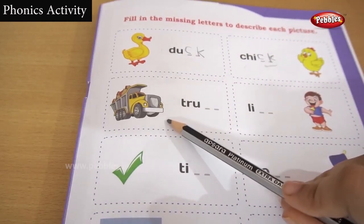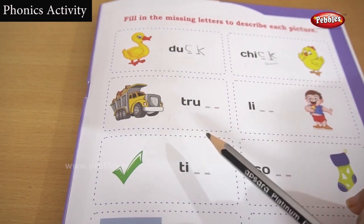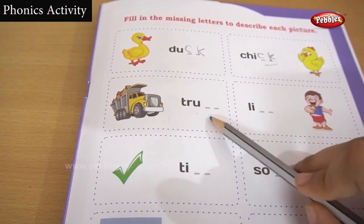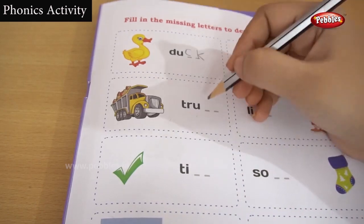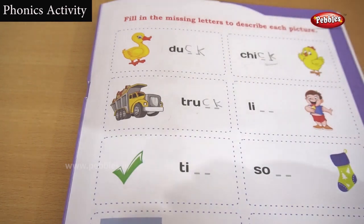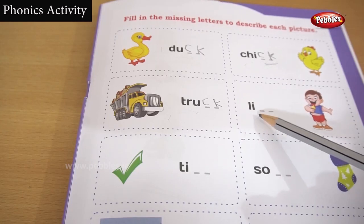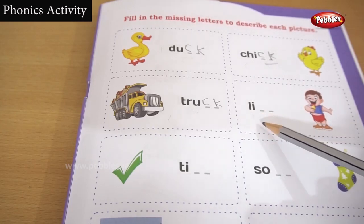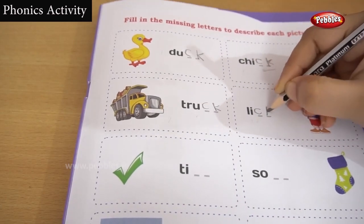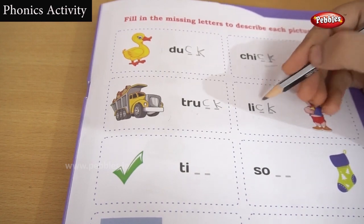Okay, let's move to this picture. What is this? This is truck. T-R-U has been given. What do we have to write? K. Yes, C, K, truck. Okay, children, let's look at this picture. What is this? L, I, then lick. C, K, lick. L, I, C, K, lick.